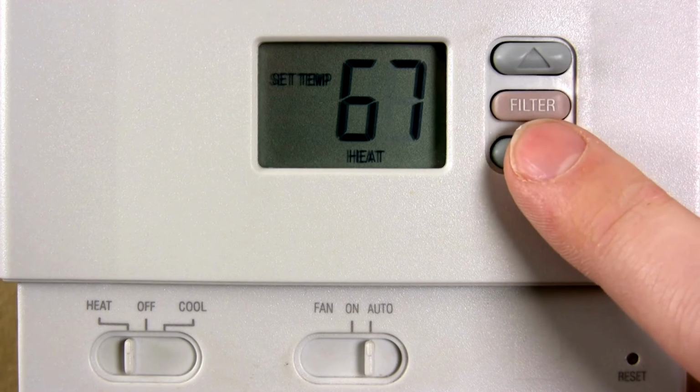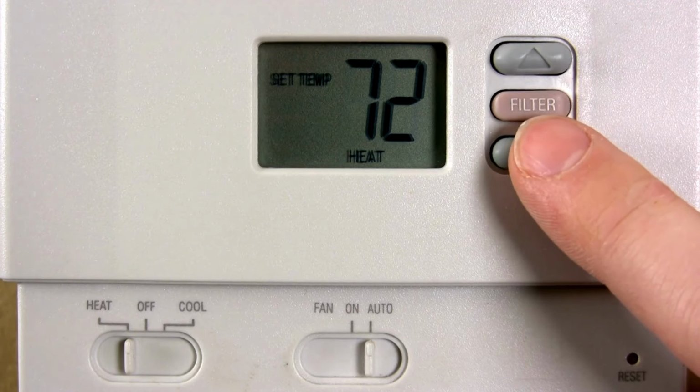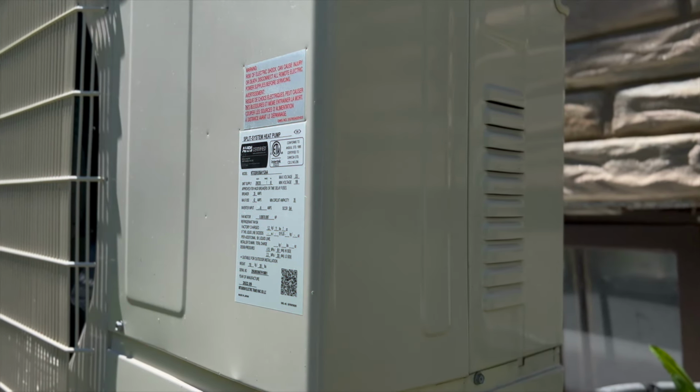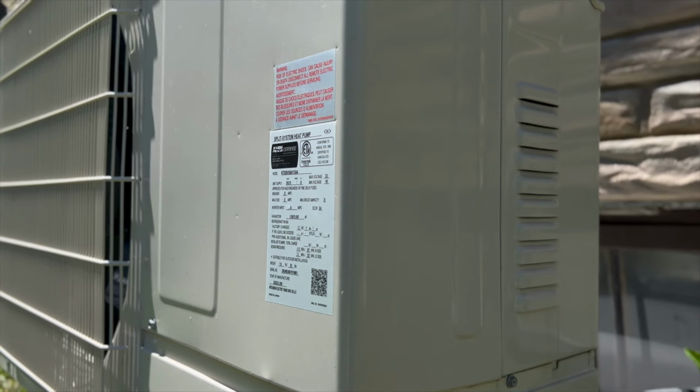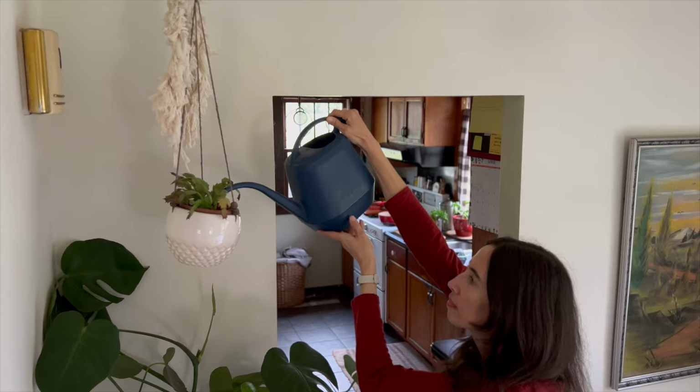I can say we're very comfortable in my home. It works very well. Our energy bill has gone down. We do budget billing, and so it's gone down by about $50 a month for now. I anticipate it will go down even further.